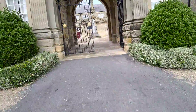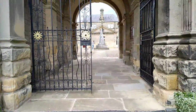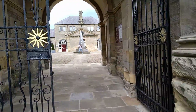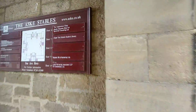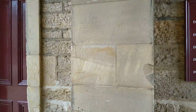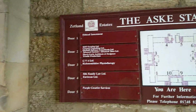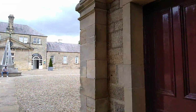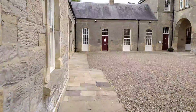So coming up to the stables. Well, we think it's the stables. Yes, it is. Is it? Yeah, there it is. Oh, where? Oh, crikey, sticking needles in you. Door six. Over here, yeah.